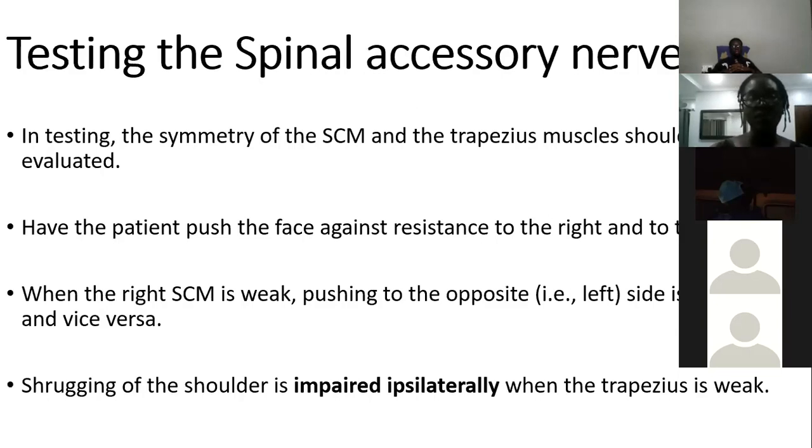Okay, so if there's a problem with the spinal accessory nerve, what will happen? It means that when the patient tries to turn the head, you will not see that bulking of the muscle. So that side is weak. Then also there'll be weakness when the patient tries to shrug the shoulders. So you realize that on that side where the spinal nerve is problematic, patients will not be able to shrug because of the weakness of the trapezius muscle.